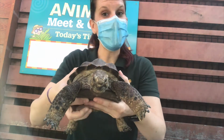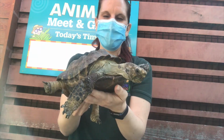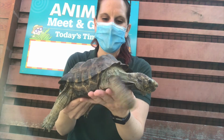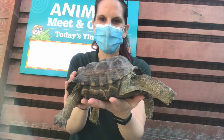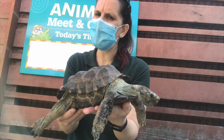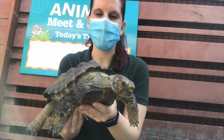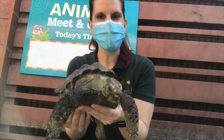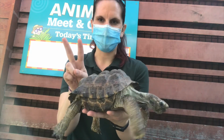Now, that's his offense, but he also has a fantastic defense that I'm sure you guys already know about, and that is the shell that turtles and tortoises are known for. So Tortellini's shell here keeps him safe from pretty much anything that might want to eat him as an adult. There are very, very few things that can crunch through a turtle or a tortoise shell. I know of two off the top of my head.